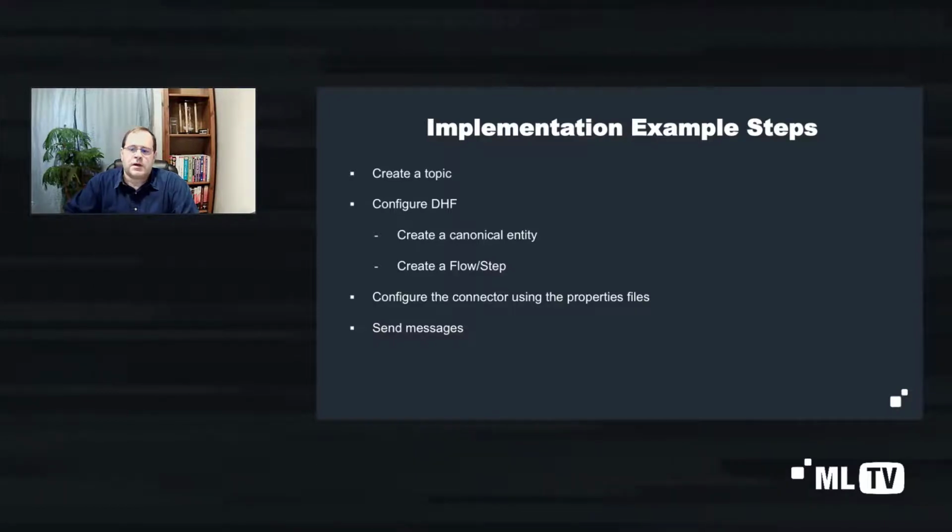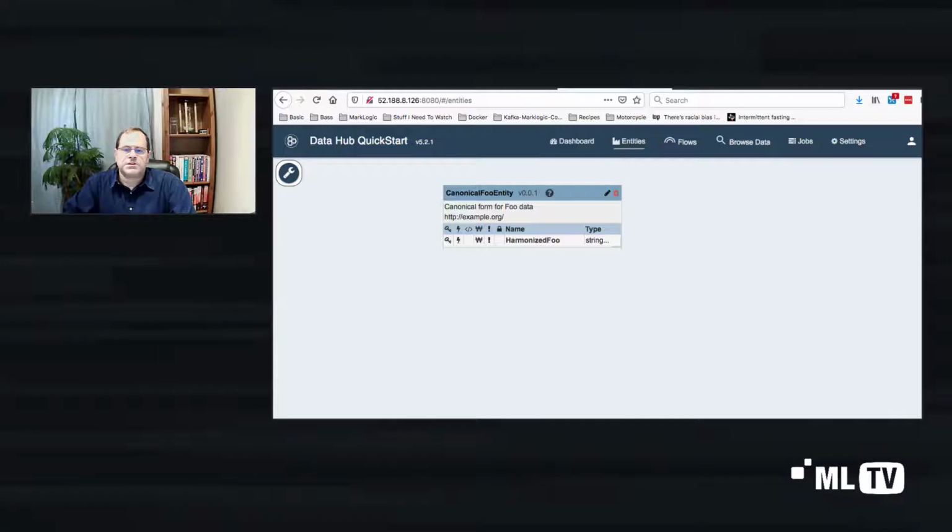In this demo, I'll send messages using a command line tool packaged with Kafka. For an example of how we can use these tools to handle large data streams, let's start by looking at the Data Hub framework. In the DHF, I have defined a canonical entity called the canonical foo entity. The purpose of this canonical entity is to define the structure of our harmonized data. As data comes into the DHF from different sources and in different formats, we may want to harmonize the data to have the same format so that it is more useful to us.